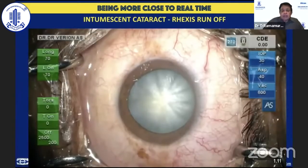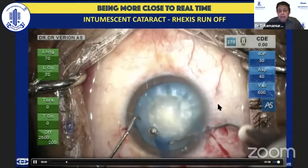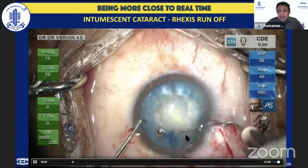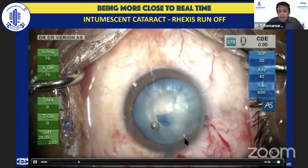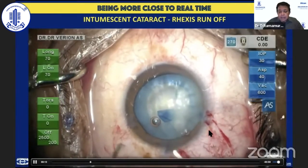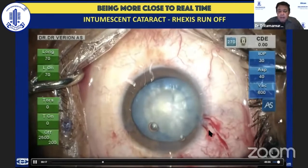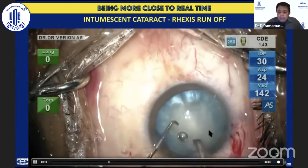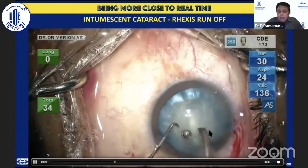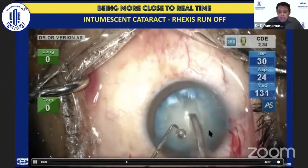Let me take you through another scenario, basically where there is a complication that occurs, where at the end of this rhexis, I have a rhexis runoff, and you can see this rhexis runoff occurring in this region over here. Obviously, here I am concerned about a wraparound that could possibly occur. Here again, I keep the IOP at 30, vacuum at around 550, aspiration at around 34.